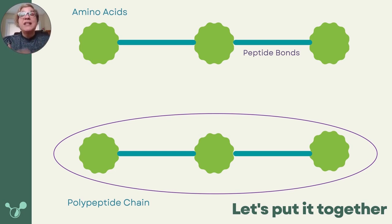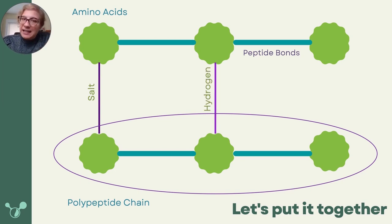Now, when we get two of these polypeptide chains lined up next to each other, they line up like a ladder, and those side bonds that we mentioned connect them to each other. So the rungs of the ladder are your side bonds, and that's where we start to see that salt bond that we mentioned, that hydrogen bond that we mentioned, and of course that disulfide bond that we mentioned, okay? So those side bonds connect the side of one polypeptide chain to the side of another polypeptide chain, okay? So those are your side bonds, all right? And there it is. That's your keratin protein.